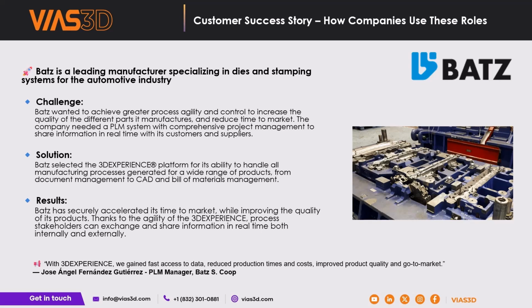So BATS was able to successfully transition to a more agile, controlled, and collaborative environment by integrating CATIA V5 with the 3D Experience platform. So this does absolutely lead to a real business value.